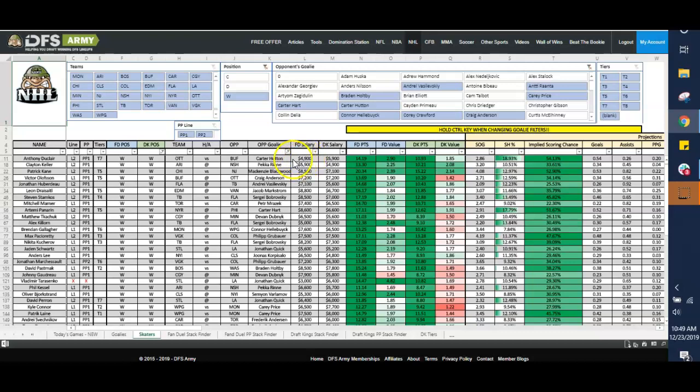When I see pretty darn good value up top that is absolutely outscoring $8,500, $7,200, and $7,100 players, for crying out loud, why am I not going to take the guy that's almost half price? Maybe I use him as a one-off. I'm probably not going to use an Ottawa stack. You see where I'm going with this? And then I can check my center spot too really quickly and get an idea.